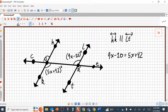Now, I know a lot of you are alarmed by this, but it's okay. Remember, we can turn these into a one-sided equation pretty quickly by removing one of these x's. Do you guys want to get rid of the 5x or the 9x? Okay, let's get rid of the 5x. To do that, you subtract 5x here. You subtract 5x here. Cross them out. 4x minus 10 equals 42.